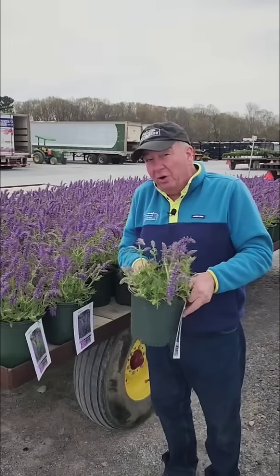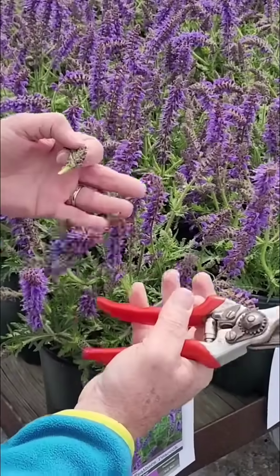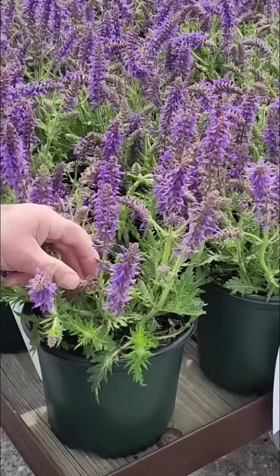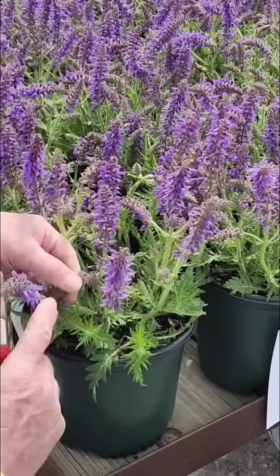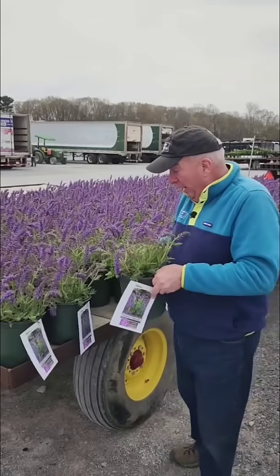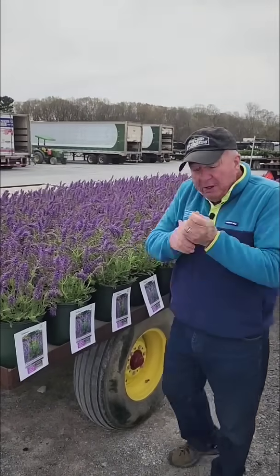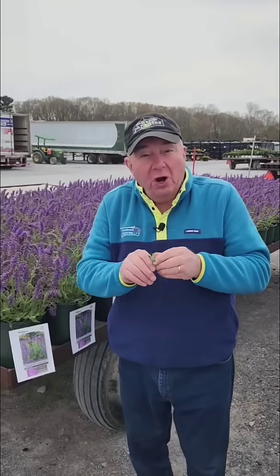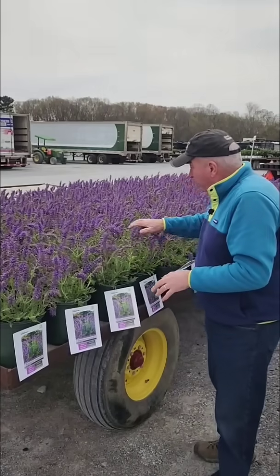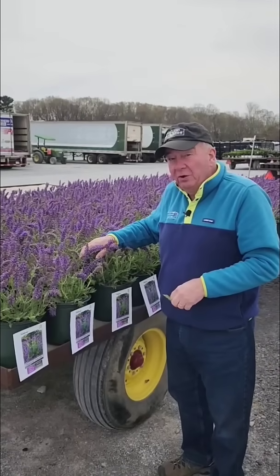And just like the other ornamental sages, when you trim it back, it will come and produce new flowers, and that way you're going to get a very long flowering period because it starts so early and then keeps going through into the fall. It's going to give a very long period of interest. And because the foliage is aromatic, things like deer and rabbits are not going to bother with it either. So lots of important things I think you're going to see with this lovely variety going forward.